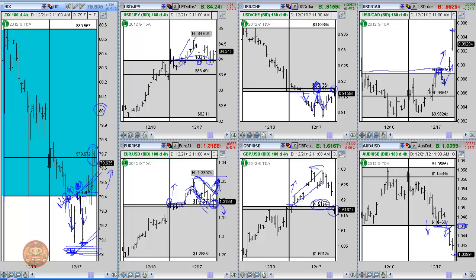So if that proves to be the case, also have the test of the high of the year in the pound and the Australian dollar rolling over. So a little bit of confirmation here going into next week, looking for strength in the dollar. Now, if that proves to be the case, then we're going to see the euro pushing down below the 130 even level.